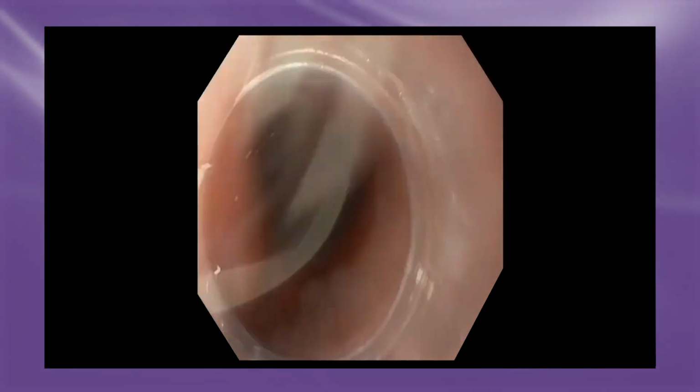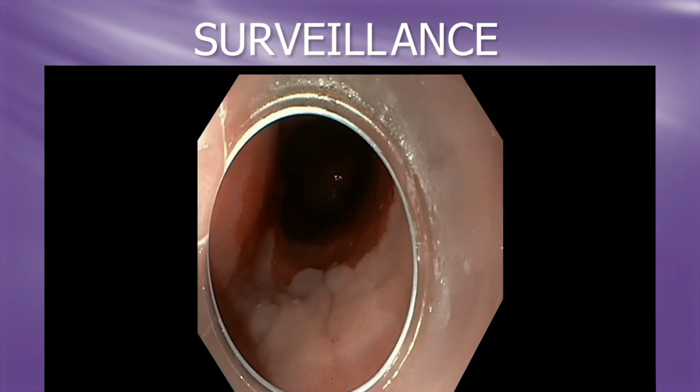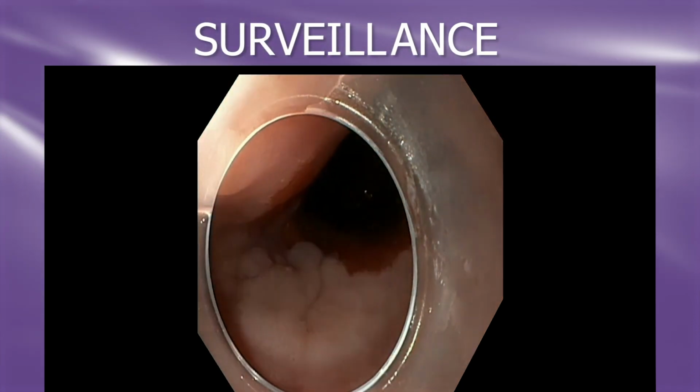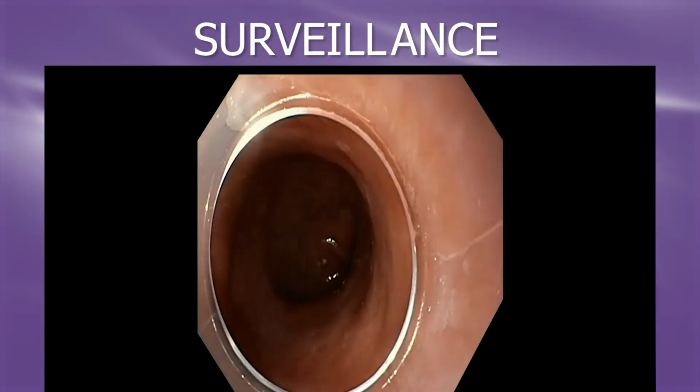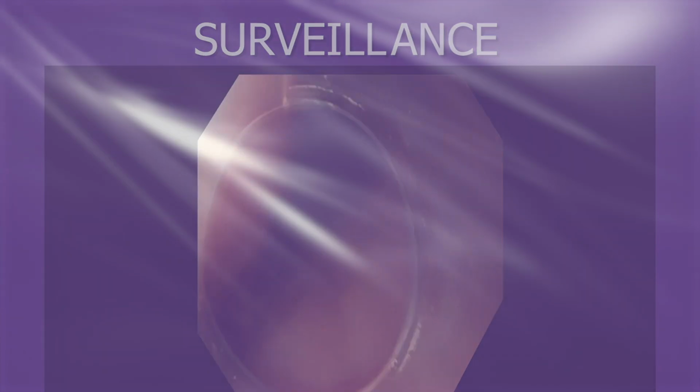The third job is for you to follow up with your doctor for endoscopic surveillance to make sure the dysplasia or abnormal cells do not come back. Your doctor will tell you how soon you need to come back for an endoscopy, even if you don't have any symptoms.